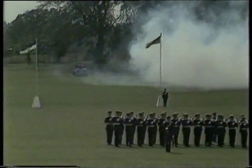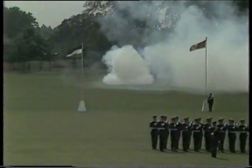21-gun salute is provided for Her Royal Highness by 7 Scorpions under the command of Captain Richard Pakenham Walsh.